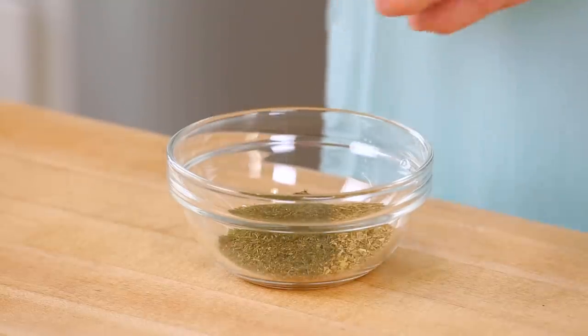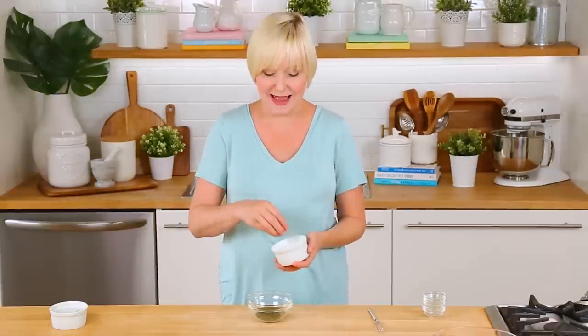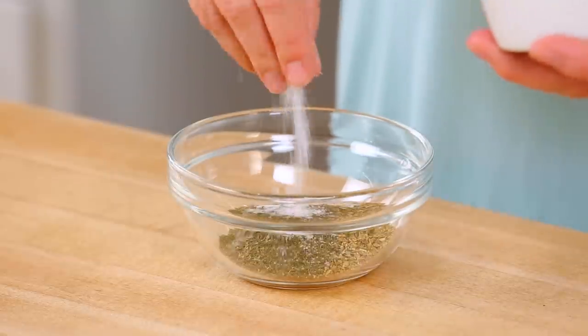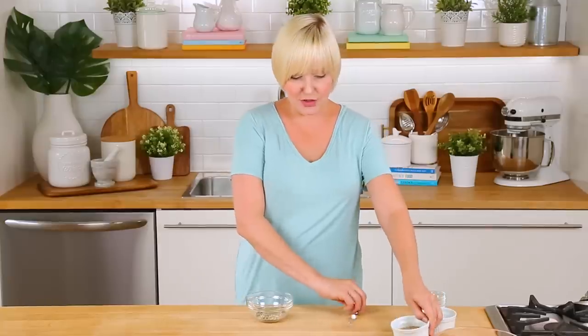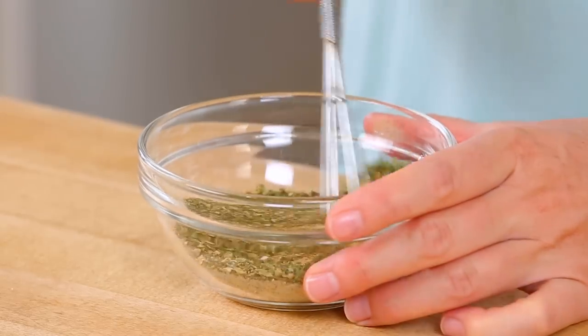You could also add some basil here, but I will admit I was out of dried basil and that's why it's not here. If you have dried basil at home, go ahead and add that as well. Next, I've got some salt and some pepper headed in here as well. And you'll see I'm not gonna be shy with the seasoning of this salmon.